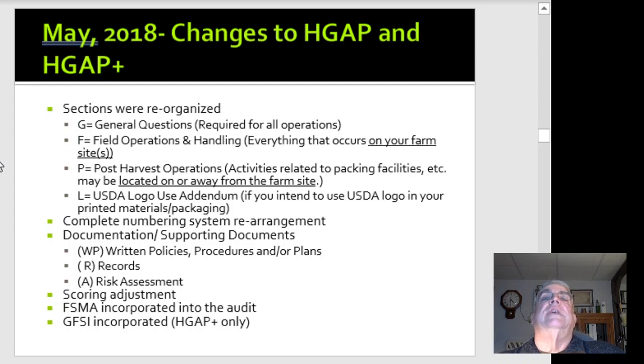Now, let's look at HGAP and HGAP Plus a little bit. Back in May 2018, these things changed, and now you have basically 4 sections of an HGAP or HGAP Plus audit. You have a section called General Questions required of all operations. You have a section F for Field Operations and Handling, and I like to designate this as everything that occurs on your farm site. Everything that happens there, including any types of coolers, any types of washing, processing, post-harvest operations, whatever. If it happens at your farm site, it'll be under Section F.